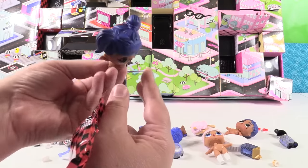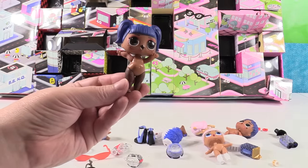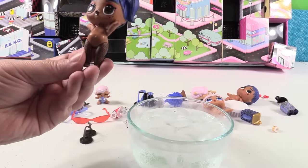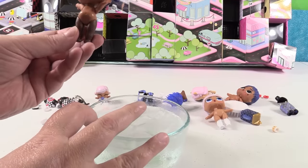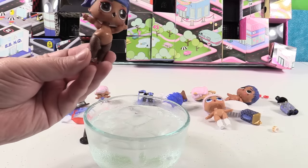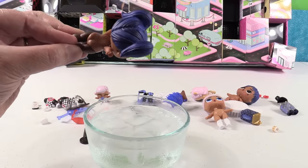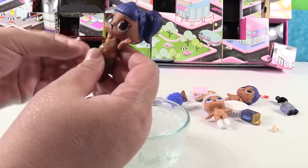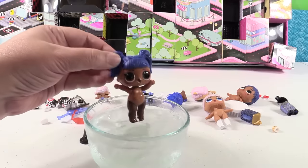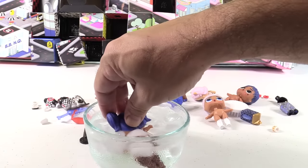Let's see. Oh, she's super cute. This is a downtown doll. She's hanging out in downtown. Cool. She looks like she's ready to go to the BBHQ. She works at the headquarters. She is awesome. I think her hair may color change. Looks like she has two different colors, but let's see. I was wrong. Her hair does not color change. No color change. Tinkle test. All right, and what's her name?